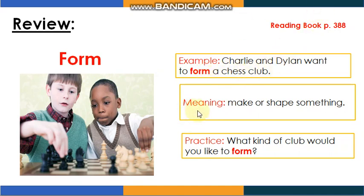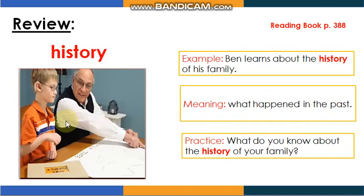So when I say form, I mean to make or shape something. Okay, so one more time. When I say form, I mean to make or shape something. So what kind of club would you like to form? Okay, and this is our last word for today. The word is history. History.